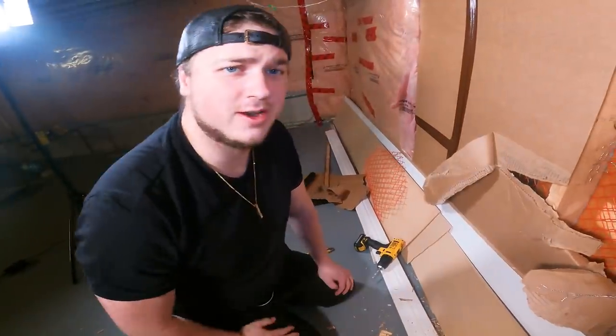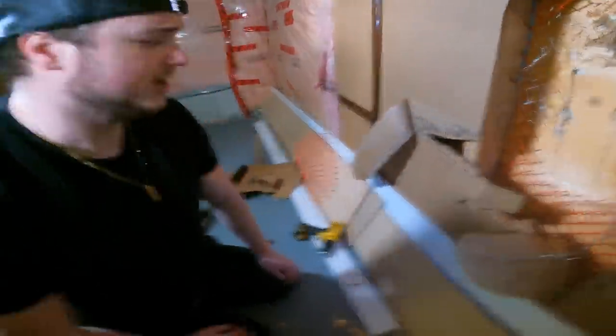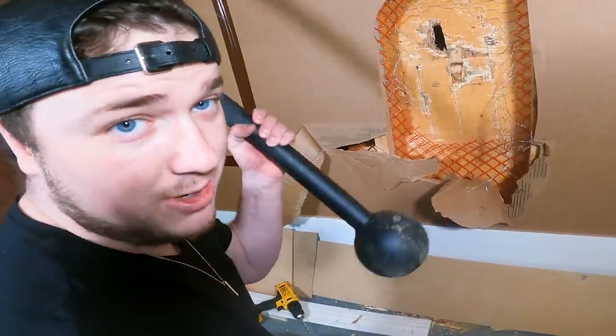Now, we could go to the store and spend money and buy a brand new one or buy a chainsaw, but Logan won't let me own a chainsaw because he says it's too dangerous for me to own a chainsaw. So, probably for the best. Looks like we're going to have to go back to the old fashioned way of hitting this thing with a mace and a hatchet. This might take a little bit longer than I thought.